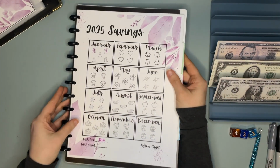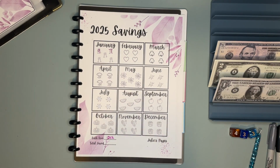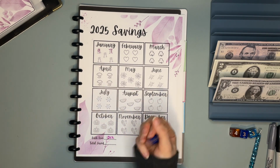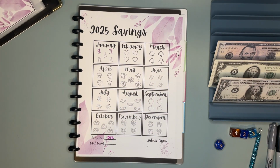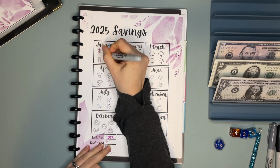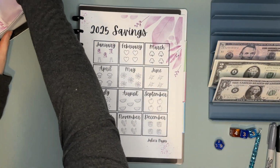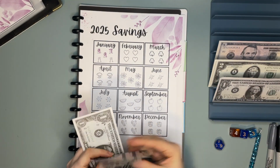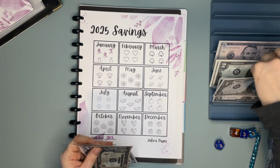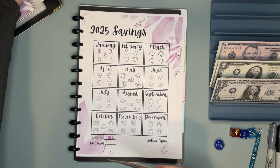Up next, we've got 2025 savings from Julie at Julie's Pages, and she has a setup where you could save a certain amount per icon. I decided to do it as a roll and save, and I am using a D12 dice. I'm just going to do one today, and I got a 9. So we got 5. I'm going to put the 1 back and take another 5. So we've got 10, 15, 25, which is correct.